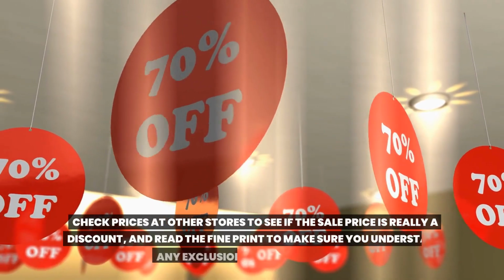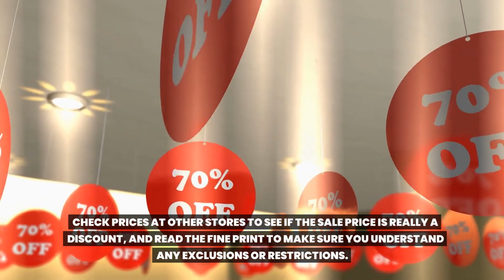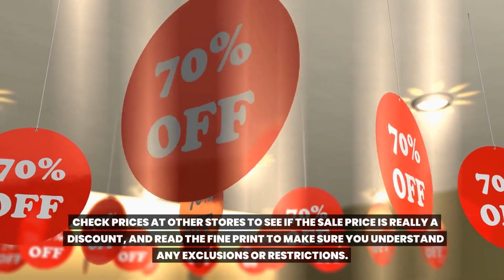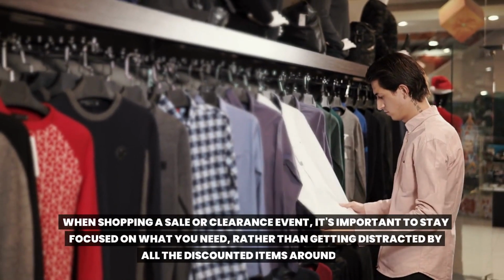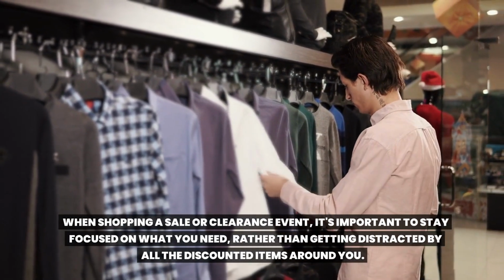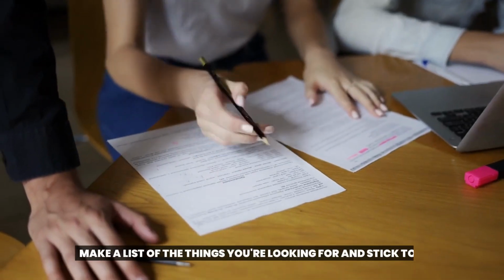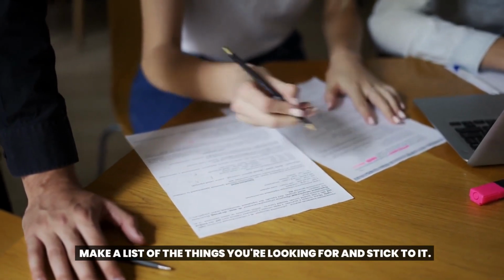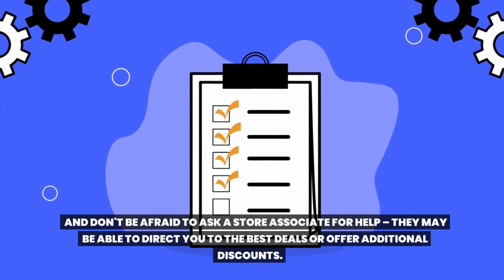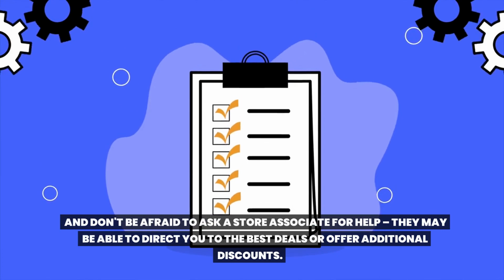Check prices at other stores to see if the sale price is really a discount, and read the fine print to make sure you understand any exclusions or restrictions when shopping a sale or clearance event. It's important to stay focused on what you need, rather than getting distracted by all the discounted items around you. Make a list of the things you're looking for and stick to it. And don't be afraid to ask a store associate for help. They may be able to direct you to the best deals or offer additional discounts.